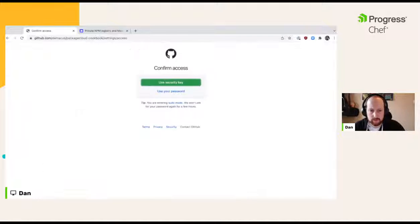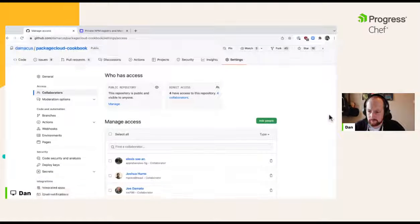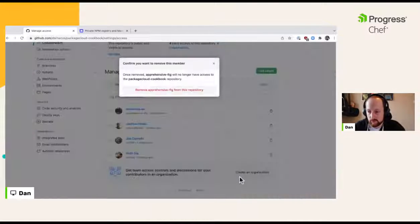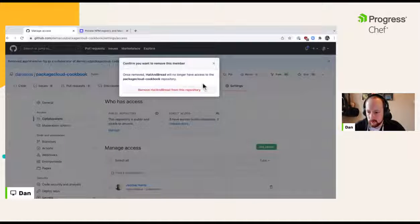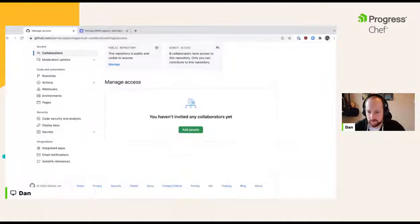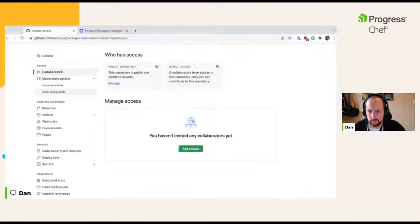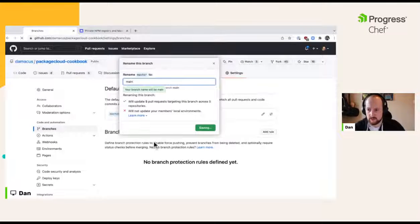Let's get a quick look at the collaborators. Oh dear. Let's get rid of these people who are no longer required. These people don't need to be collaborators anymore. Interaction limits, code review limits, branches. So branches, and this is the one I want to change. We're just going to change this over to main.